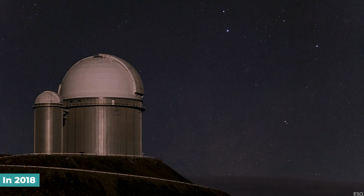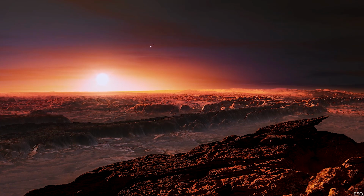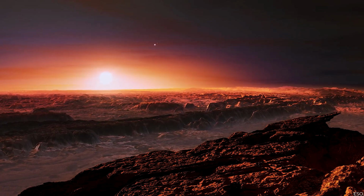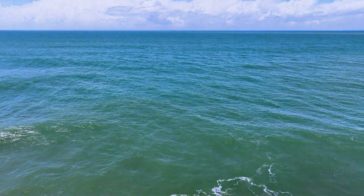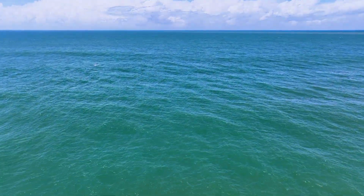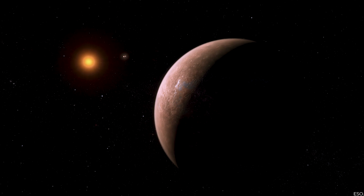In 2018, a study found the planet's atmosphere could be thick and dense, which could help regulate temperature differences between the two sides of the planet. This would make the planet more habitable than previously believed. In 2020, another study suggested that Proxima B could have a global ocean on its surface, increasing its potential for habitability. Considering its closeness, investigating Proxima B would provide a formidable obstacle.